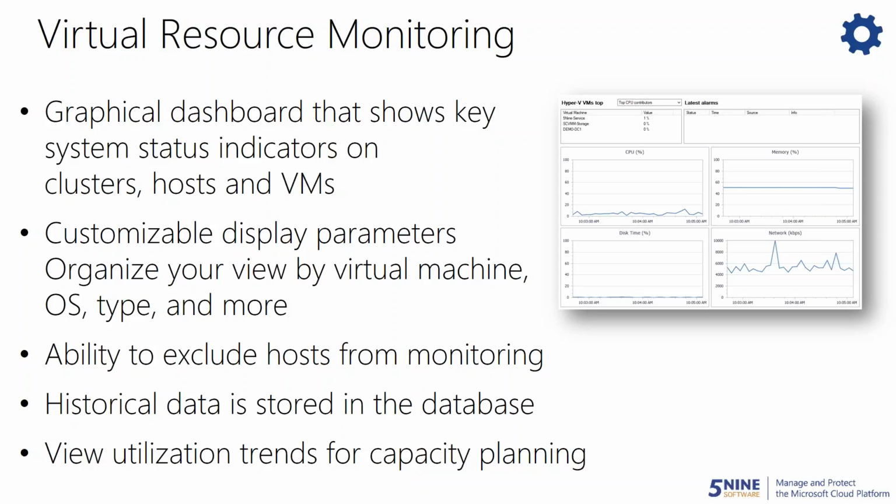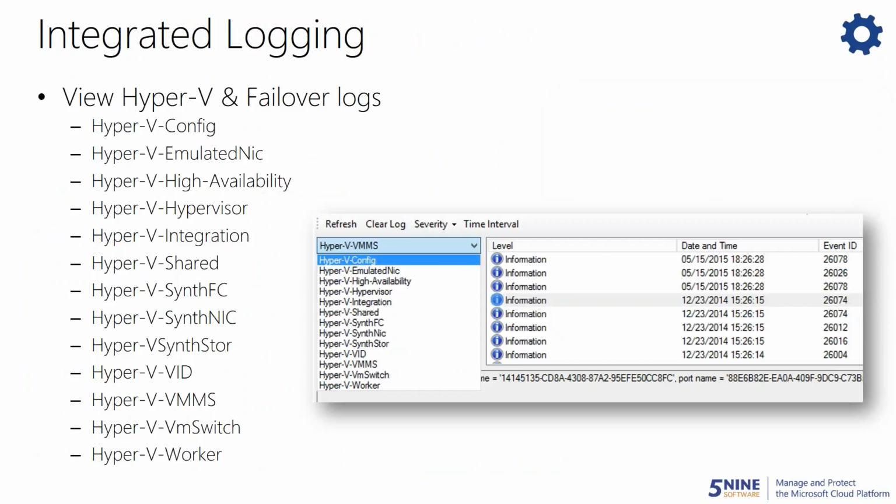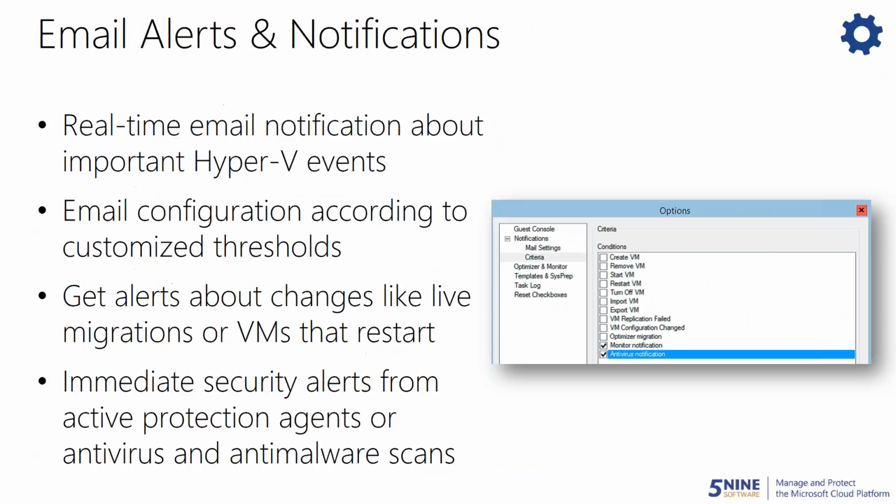We wanted to make management easier as well for people that don't have a full troubleshooting team. So we've integrated all of the different logs for your entire infrastructure all within a single console. So no need to go through these different eventing channels and pull logs from different locations to see the health of your infrastructure. We also realize that for many SMBs, it's not realistic to have somebody sitting in front of the console just watching for problems to happen.